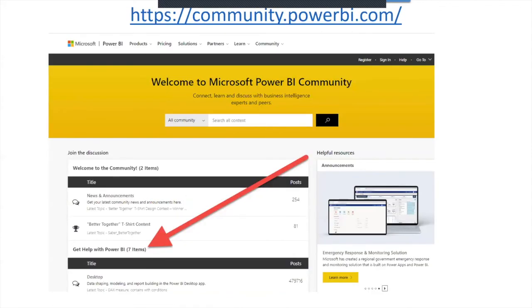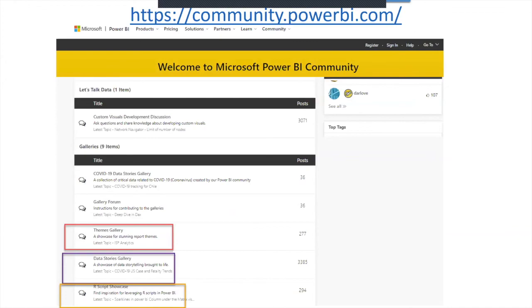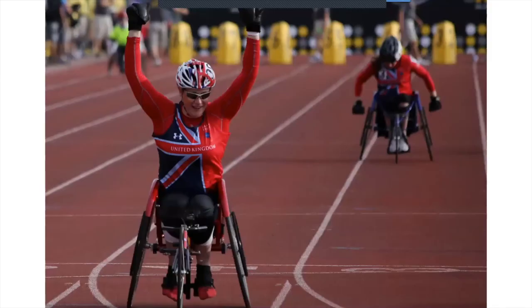And then there's an entire community to help with Power BI. There you go, there are forums dedicated to that. There is also the themes gallery. There's also the data stories gallery. You think my report looks rubbish? Yeah, you're right. It's dull and boring. There are some amazing data stories out there, and they'll give you inspiration of what you can do with Power BI. There's also things like R script, because people are using R and Python to add benefit and value to their Power BI reports. And yes, I have finished.